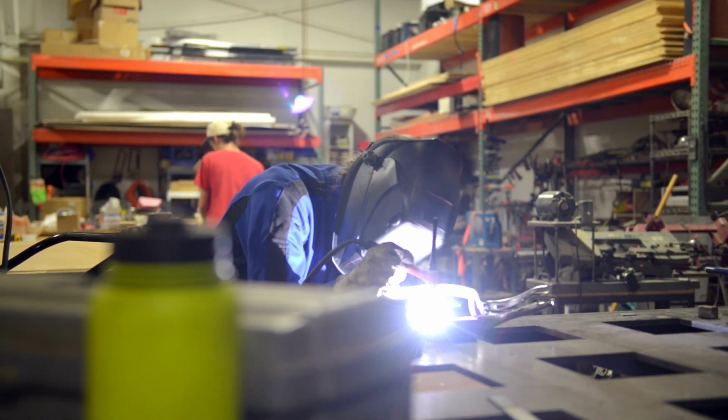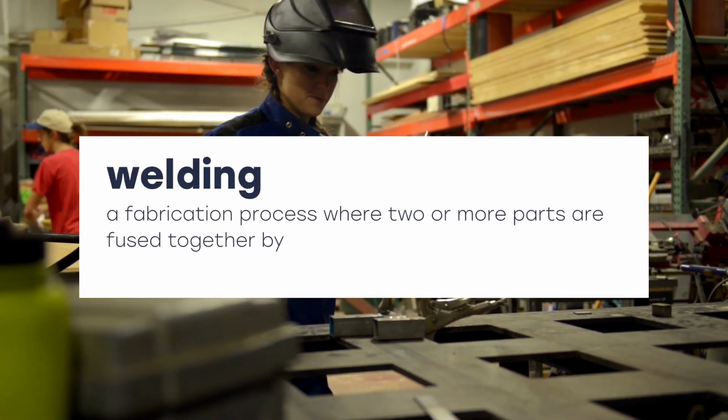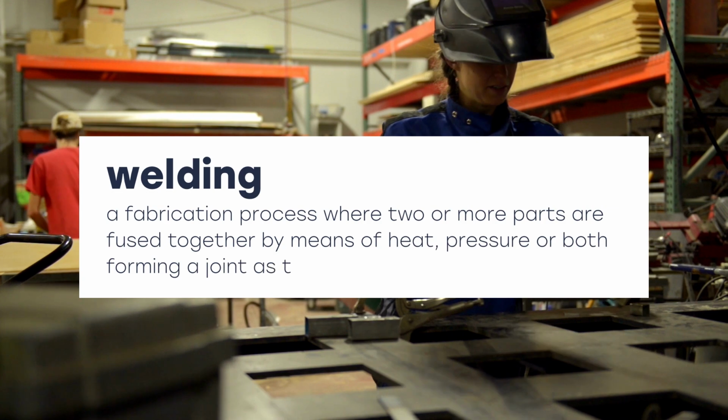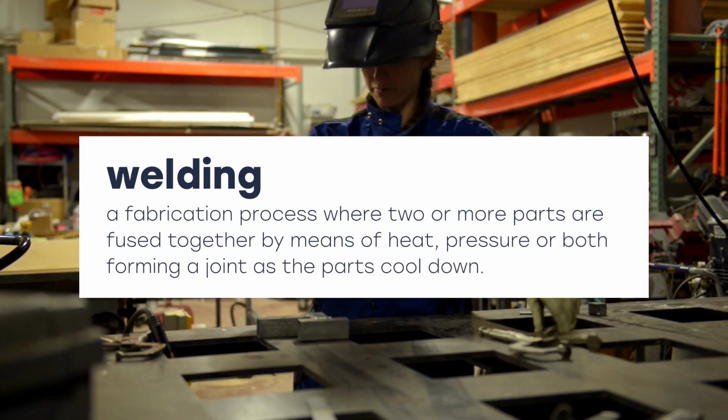Welcome back, everyone. So before we dive deep into this trade, we need to learn the basics. So for starters, what is welding? Well, welding is a fabrication process where two or more parts, usually metal, are fused together by means of heat, pressure, or both, forming a joint as the part cools down. On top of that, there are three different types of welding: MIG, TIG, and stick.